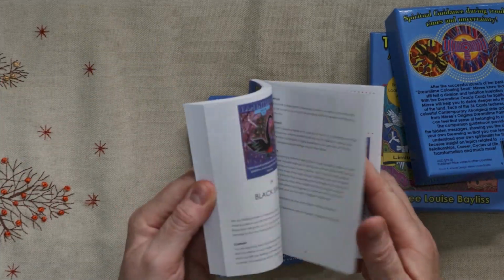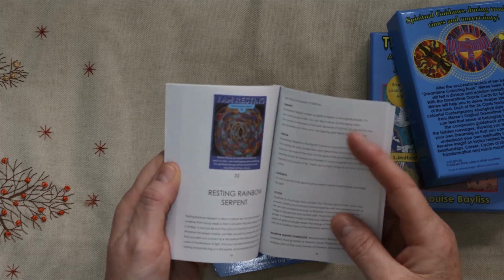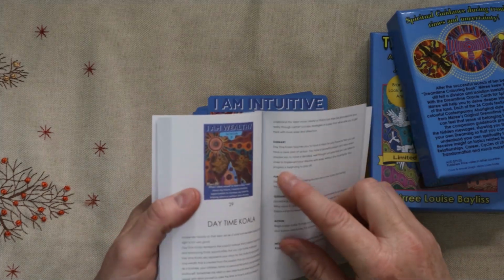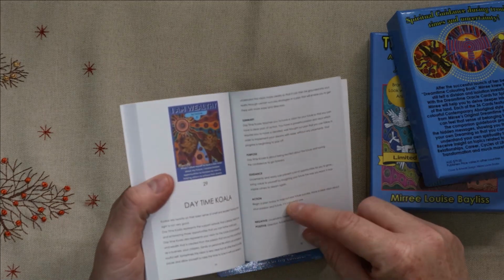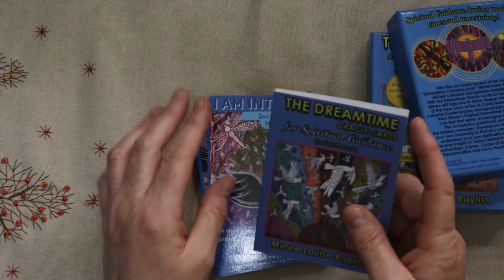And the guidebook here, as you can see, it's in colour and has the information next to it. So underneath each of the cards, it has a message, then it has a summary, a purpose, guidance, action, and positive and negative words associated with the card.